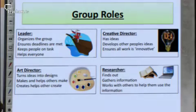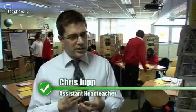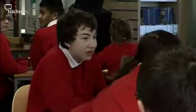So when we assess this at the end, we're going to assess the geography in it, all the stuff you've learnt about marketing London and tourism, but we're also going to be looking at how well have you done in those roles. It's about them developing their team working skills. That's the skill we highlighted at the start of the lesson. And it's just really, really crucial that that is structured for them. I think young people don't automatically know how to work as a team, and you have to support that process.